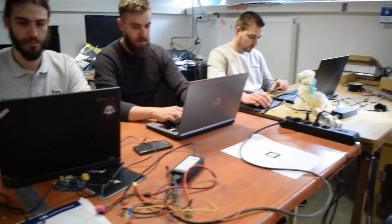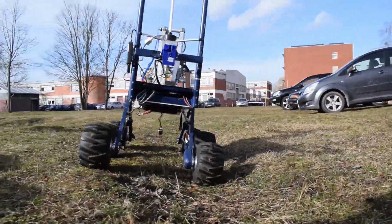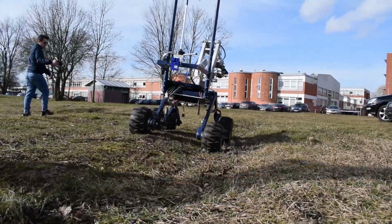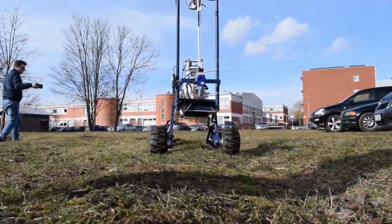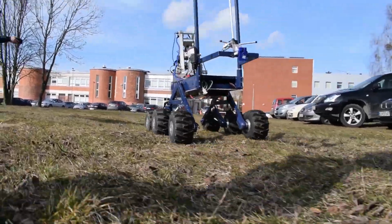To see if the rover is ready to enter the competition, we've performed a set of tests. Communication was tested by measuring signal strength and stability over various distances and during different weather. We've created software that analyzed collected data. It gave us important feedback we can use to fine-tune our equipment.